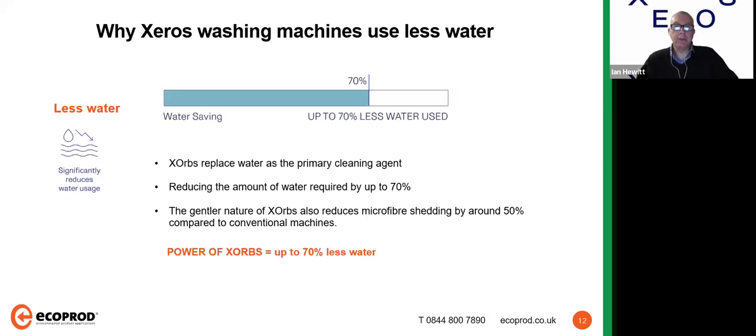So we reduce the water by up to 70% depending on the cycle. The Xorbs replace the water. The machine has a water level, so if you're putting more Xorbs in there, the water level is less because the Xorbs are replacing the water. So we can reduce that by up to 70%. But the gentler nature of the Xorb reduces the microfiber shedding by about 50% compared to regular machines, so the fabrics are not rubbing together to shed all those fibers as well.